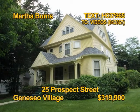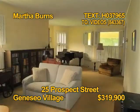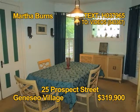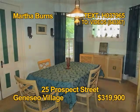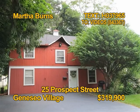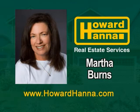This beautiful village home even has a separate rental to help with the mortgage. You'll find 4 bedrooms, 1.5 baths, almost 3,700 square feet of living space. The kitchen includes the appliances plus a pantry. Updates include a new roof and furnace. See 25 Prospect Street with Martha Burns.